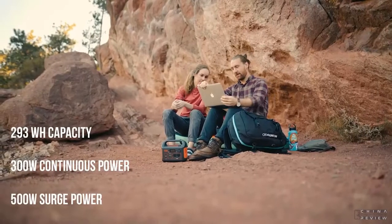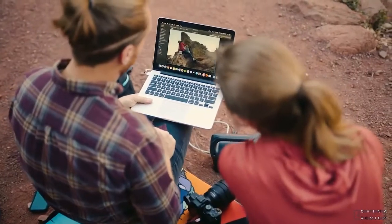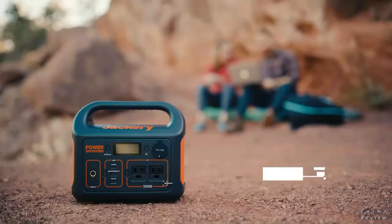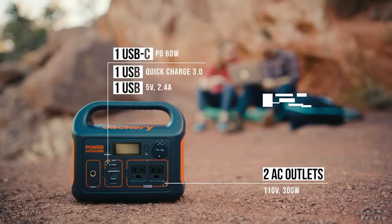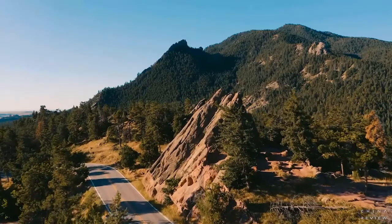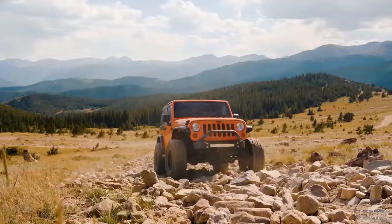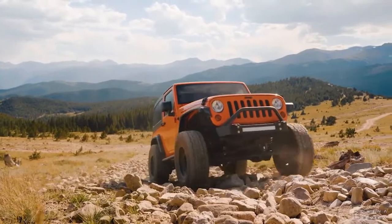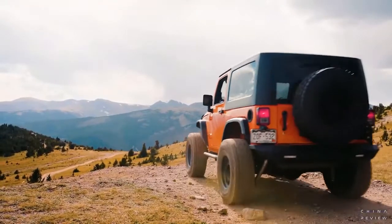And despite its small size, we've managed to include 2 powerful AC outlets, 2 USB, and 1 USB-C port, featuring PD 60-watt quick charge technology, as well as a 12-volt carport. You can trust that your sensitive devices are safe with our advanced pure sine wave inverter, which produces smooth and stable energy. Whether you're traveling on or off-road, you won't want to leave home without your Explorer 300.